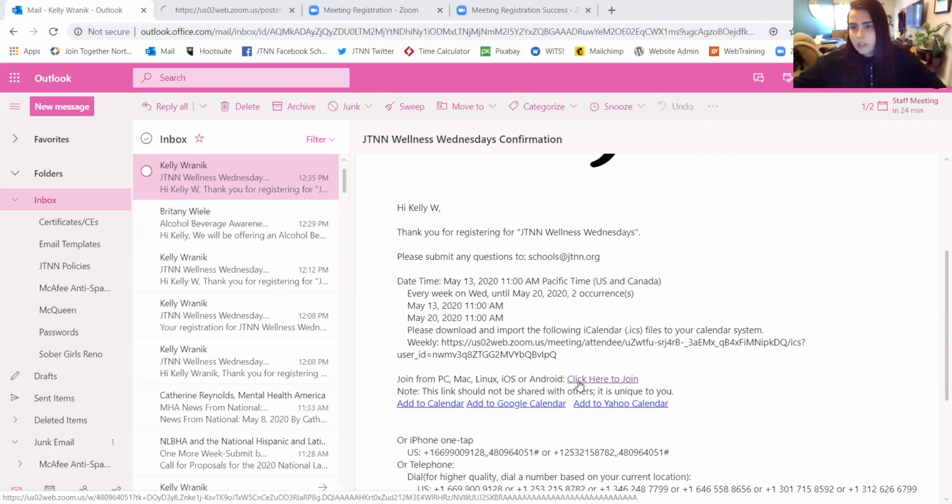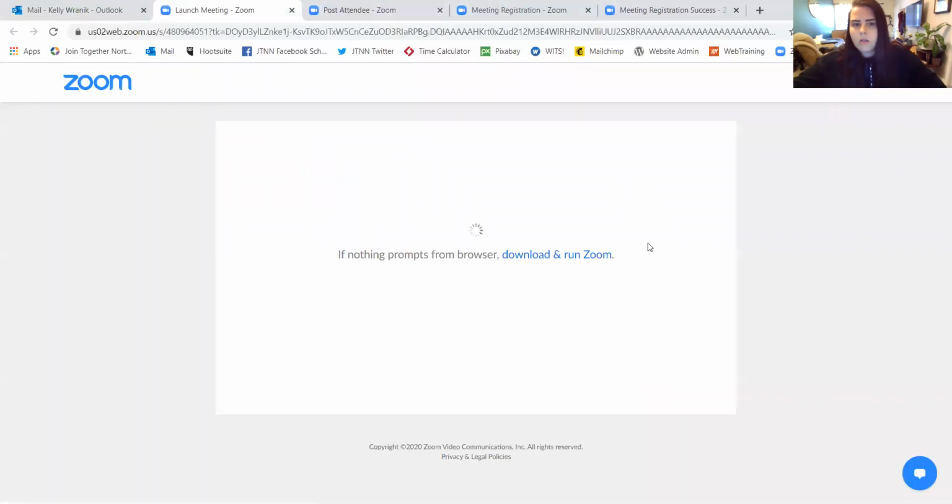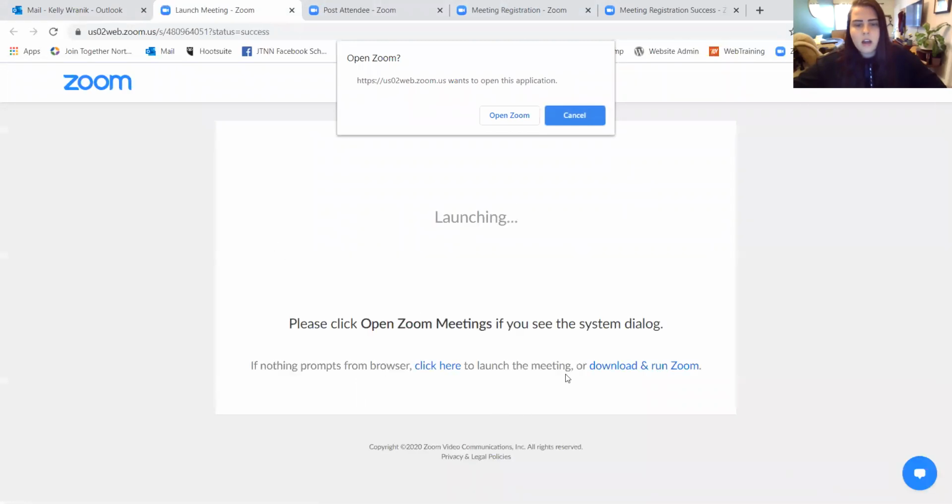So all you're going to do on Wednesday, maybe like 5-10 minutes before we start at 11, you're going to click this link to join. It'll do this screen. It'll tell you if nothing pops up, like this open Zoom meeting, I just want to make sure you guys can see this. It'll prompt you to open Zoom. If it does not show you this, it will tell you to download and run Zoom. I recommend, if you've never used that before, to do that before Wednesday.